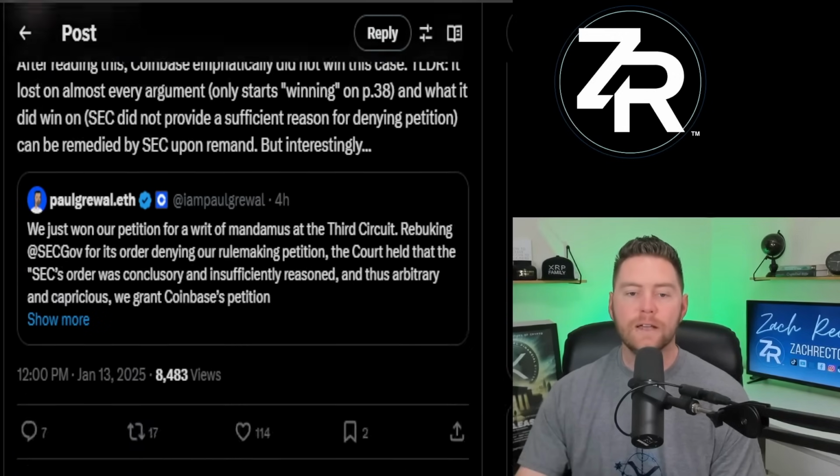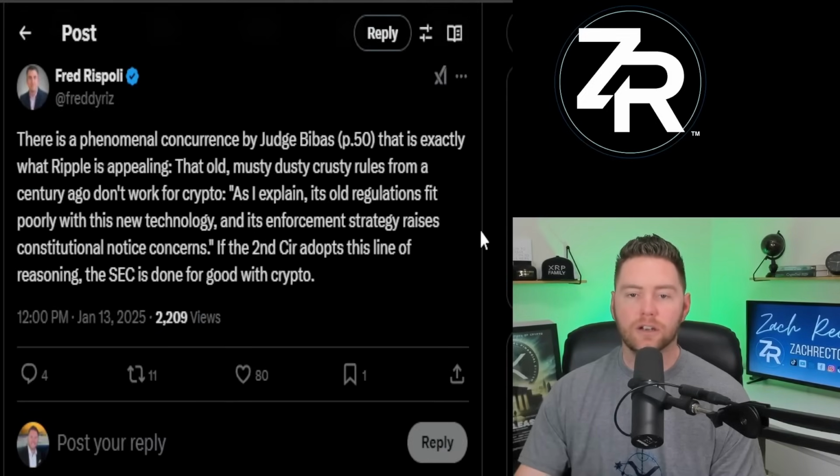But interestingly, he notes there is a phenomenal concurrence by Judge Bibas on page 50, and this judge really just scorched the SEC in his response. It is exactly what the Ripple case is appealing as well: that old, musty, dusty, crusty rules from a century ago don't work for crypto. Quote, as I explained, its old regulations fit poorly with this new technology, and its enforcement strategy raises constitutional notice concerns. If the Second Circuit adopts this line of reasoning, the SEC is done for good with crypto.